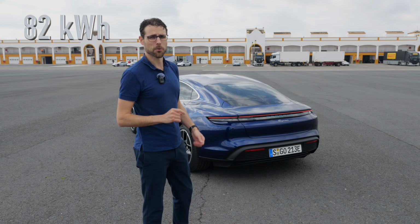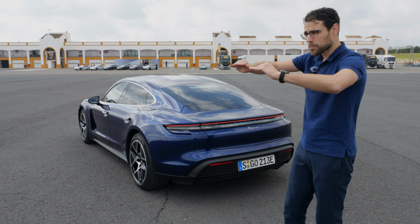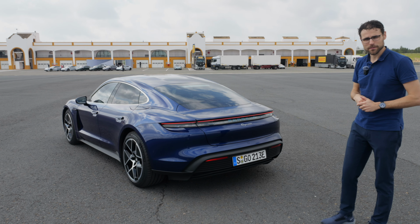With the big battery, this can go almost 500 kilometers or 300 miles now. So we can score some 20 kilowatt hours in 100 kilometers, so some 3 miles per kilowatt hour, when you're going motorway, good temperature, cruise control, 100 kilometers an hour, 60 miles an hour. And then, of course, the values vary a little bit.